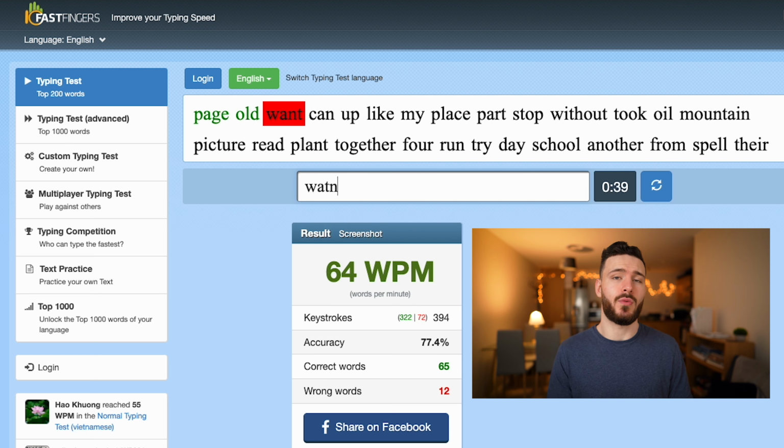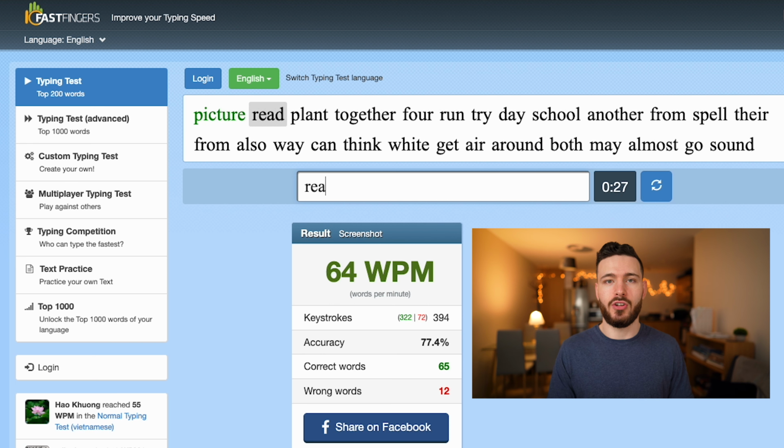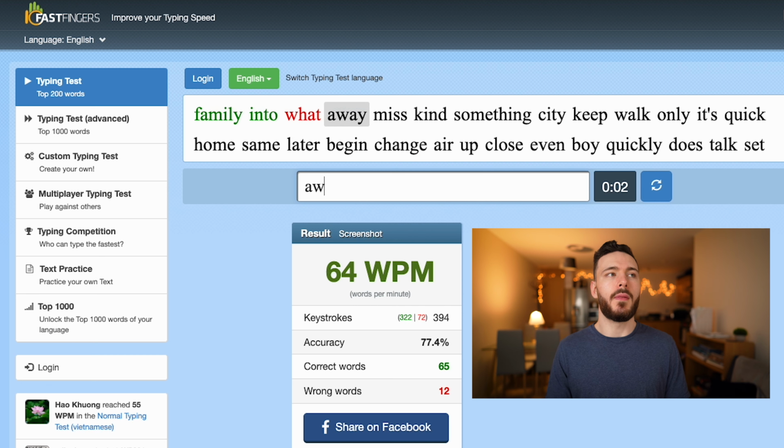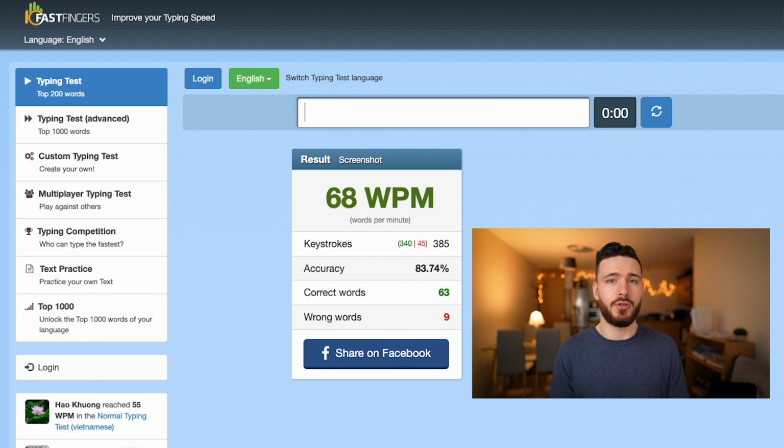I really recommend this website in particular because it shows you the top 2,000 most commonly used words, and then it just puts them back to back, and you just type those words out over a minute or 2 minutes, and by the end of that, it will show you your typing speed in words per minute, and that can be a really useful measurement to see how your typing has improved over time.